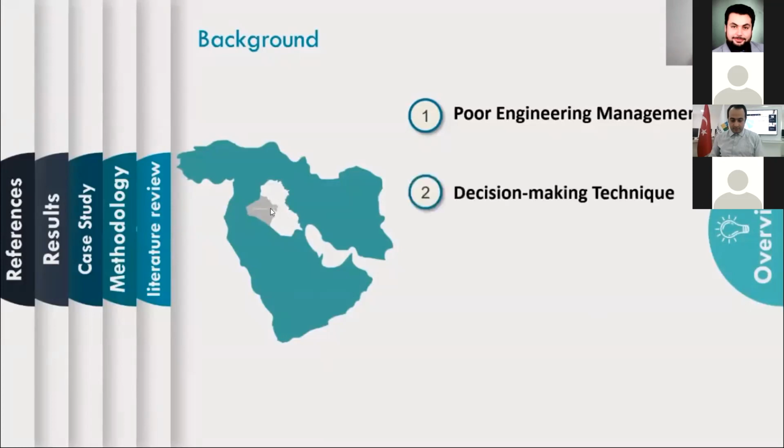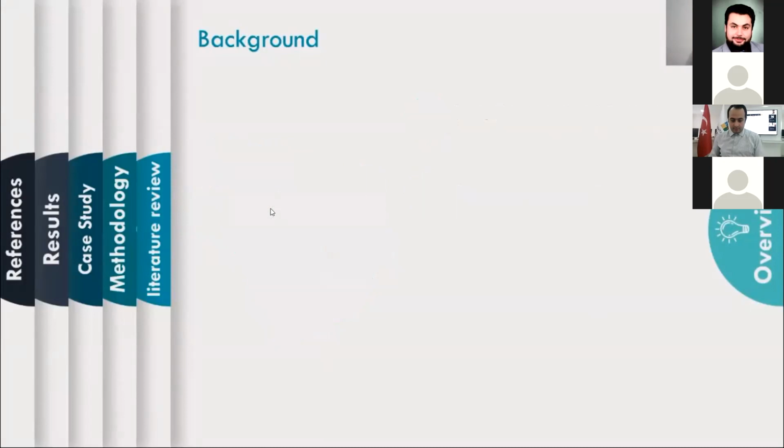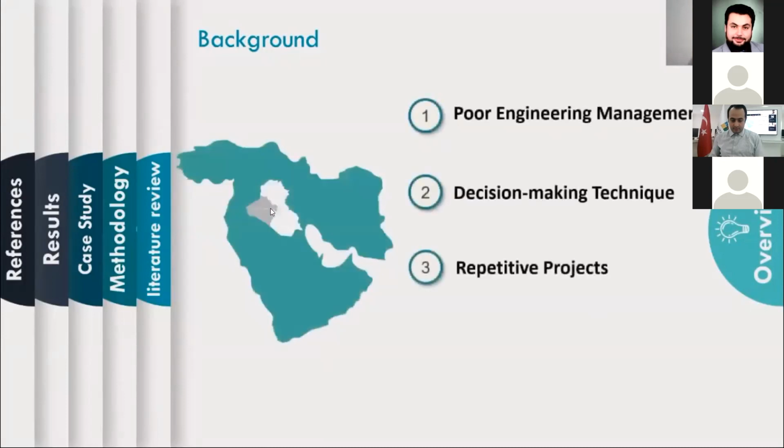The second one is the lack of a decision-making technique, a comprehensive decision-making technique that covers all the needed sides, from a structural point of view, material point of view, even economic point of view. And number three, which is the repetitive projects. The majority of the projects are just repetitive.